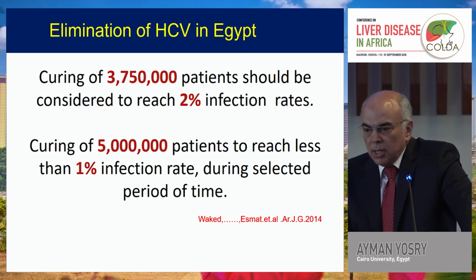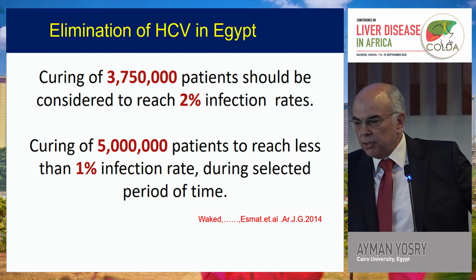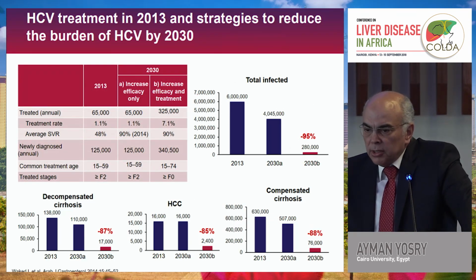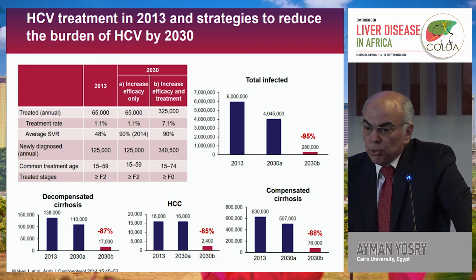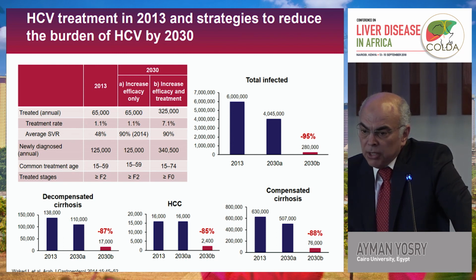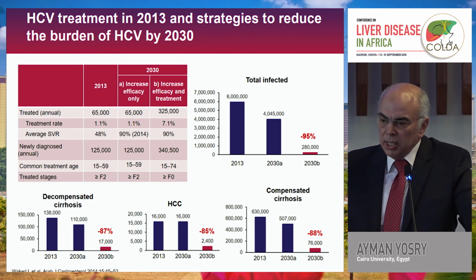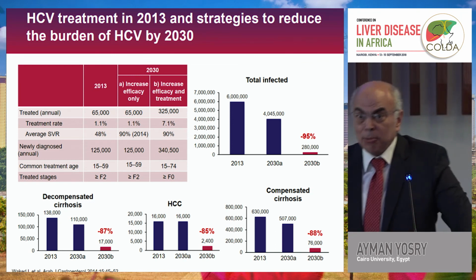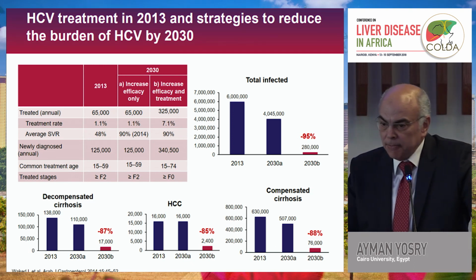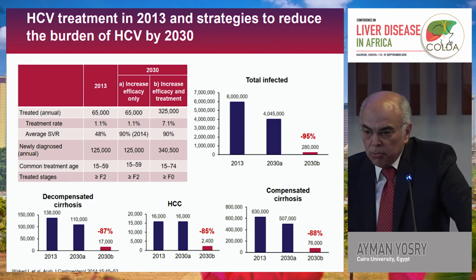We had designed a model to know how we can achieve a less than 1% infection rate by 2030. In this model, to achieve this less than 1% prevalence by 2030, you have to treat 325,000 patients annually, and we already exceeded that target. You have to increase the newly diagnosed cases by 340,000 per year in order to keep up and to have a continuous supply of patients that should be treated, otherwise we will run out of patients. And you have to treat all patients with HCV disregarding the fibrosis rate. All patients should be treated.